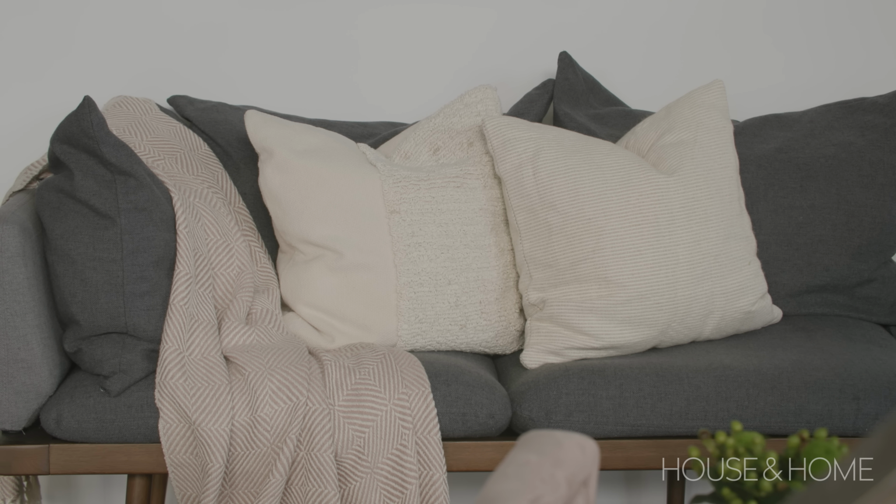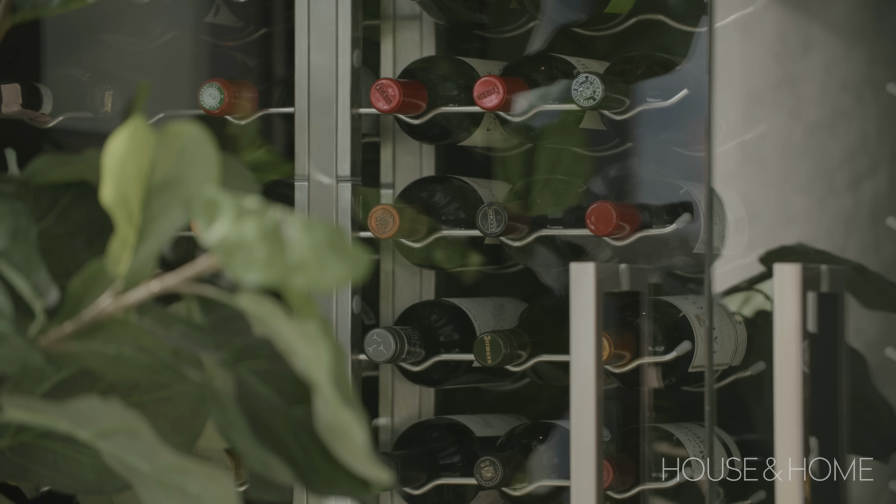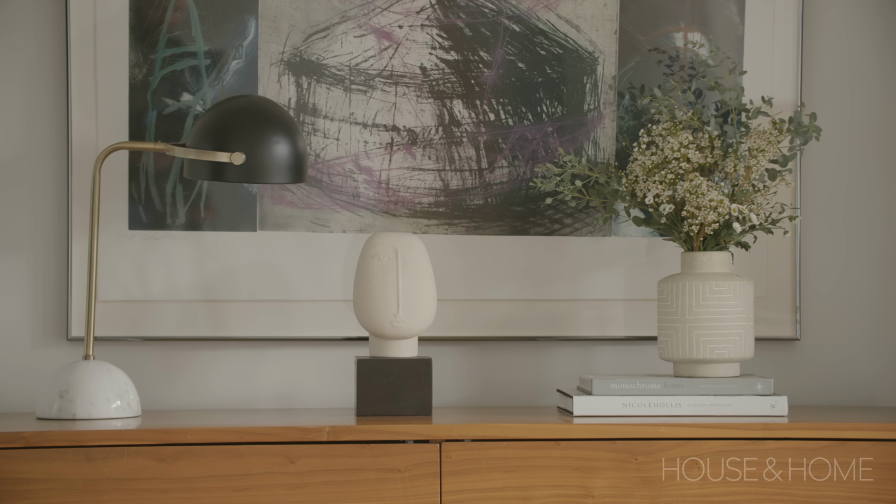I would totally recommend loft living. I'm probably biased. We've been here for a really long time and it's met our needs over so many different phases of our life. But I just love how versatile, how enjoyable, and how easy it is to live in a loft.